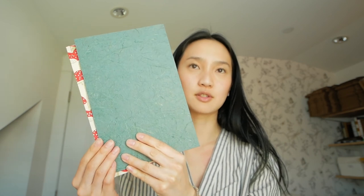This is going to be a sketchbook. It's a really bright, bold red cap mushroom pattern. And they chose a dark back cover, so this is a dark green.